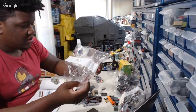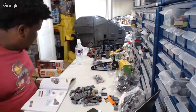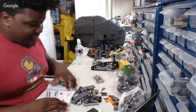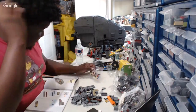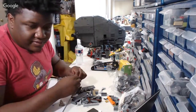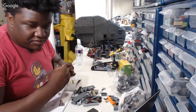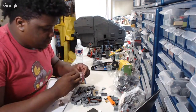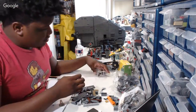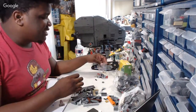So what's your least favorite set this wave? My least favorite is probably the Sandcrawler. It's so goofy looking to me. I don't think it was necessary because we got the UCS Sandcrawler 4 years ago, and it's probably still available in some Lego stores still. Yeah, exactly. And also, it's a lot smaller. Yeah, no, it looks comically small.